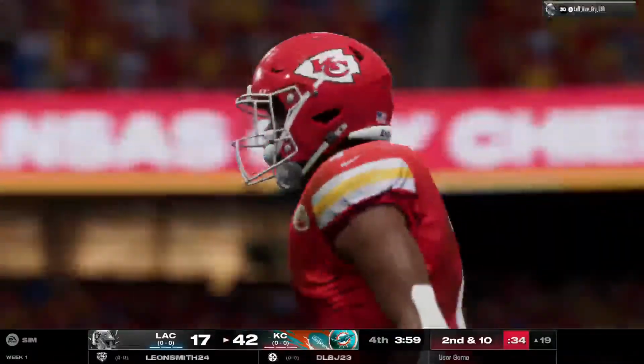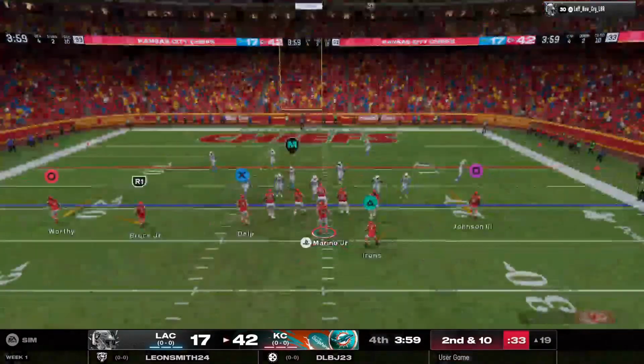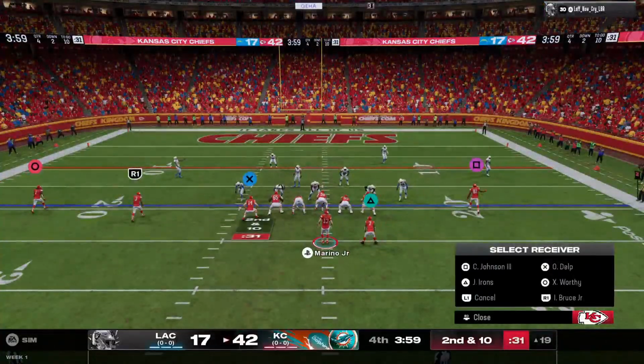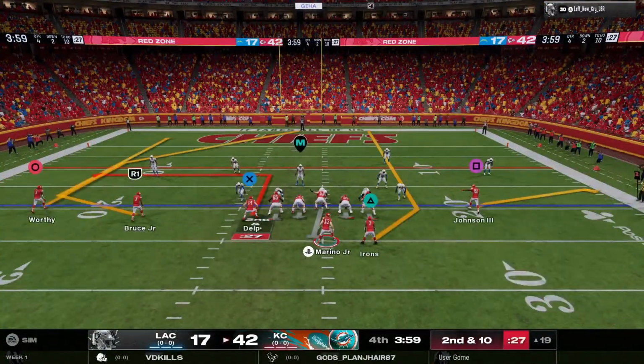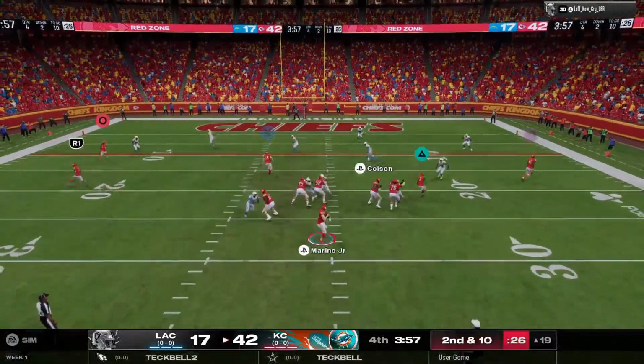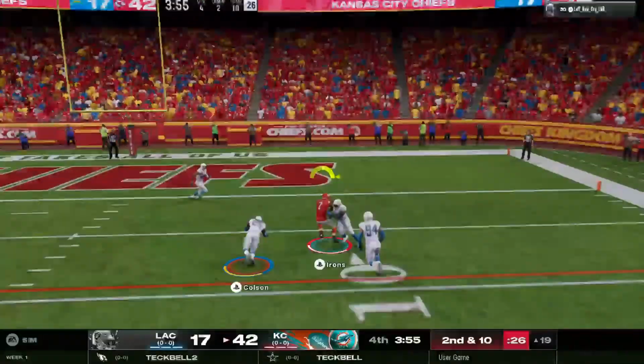Throughout this entire game, we've really seen this quarterback operate very efficiently. Not only being able to spread the ball to multiple playmakers, Mike, but really complete a high percentage of his passes. So can't let that last incomplete break what's been a really nice rhythm so far.